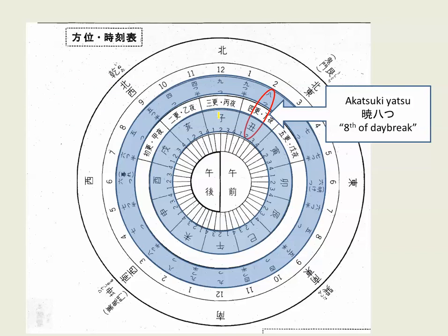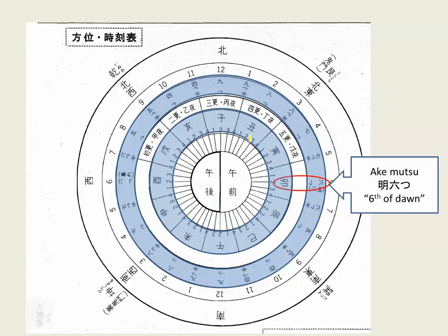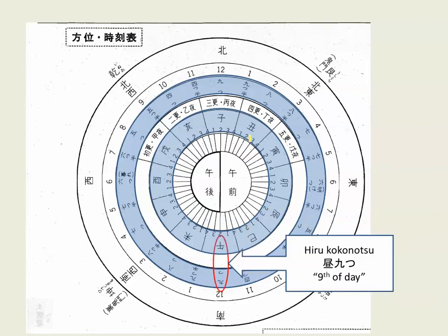The next hour is called akatsuki yatsu, 8th of daybreak. And so that corresponds also, as you see, with the earthly branches as we go around the circle. So this is also the hour of the ox, but you could call it akatsuki yatsu. The next one, the hour of the tiger, is akatsuki nanatsu, the 7th of daybreak. And then we leave akatsuki behind and we move to ake. And ake here is translated as dawn. So this is the 6th of dawn. This one is the 5th of morning, asa itsutsu.